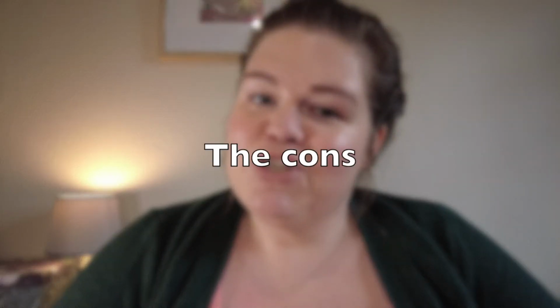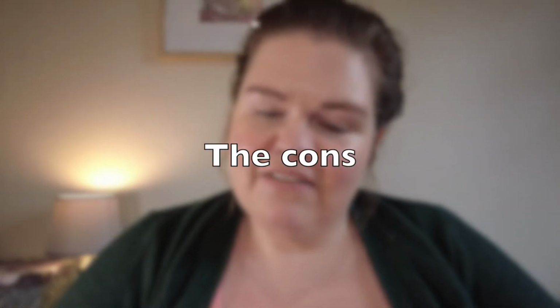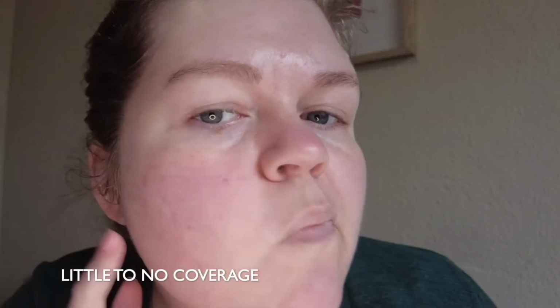But now let's move on to the cons of the product that I see, and unfortunately for me there are a few. The first is that there's no SPF, and I think that's quite disappointing for this product. Obviously when I bought the product I knew there wasn't SPF in it, so I suppose I can't be disappointed about buying something I knew wasn't in the product. But for me, anything touted as a moisturizer to wear during the day really should have sun protection in it.